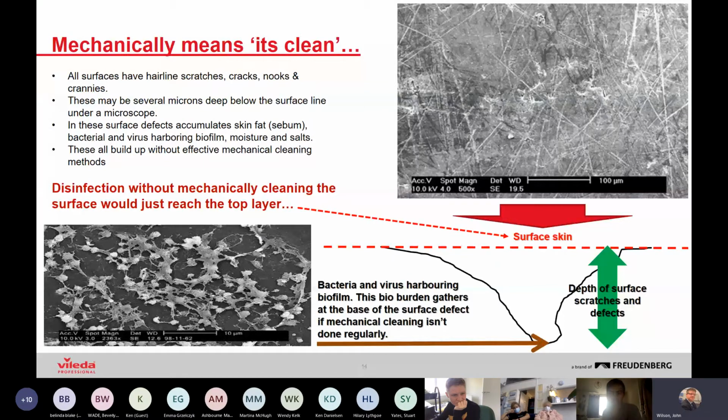And disinfection without mechanically cleaning the surface would just reach the top layer. It's a bit like using alcohol gel continuously without washing your hands. It's the same sort of principle. You need to be able to clean, mechanically clean, before you can disinfect.